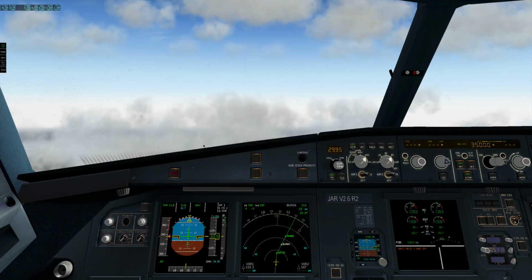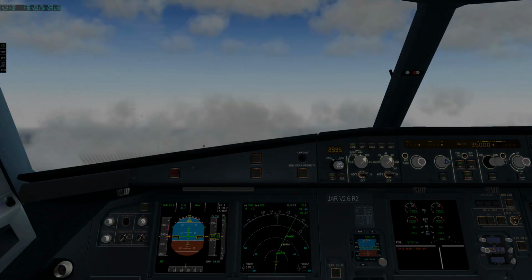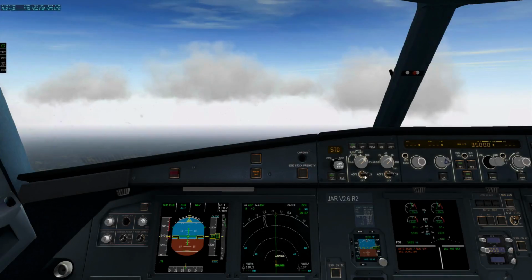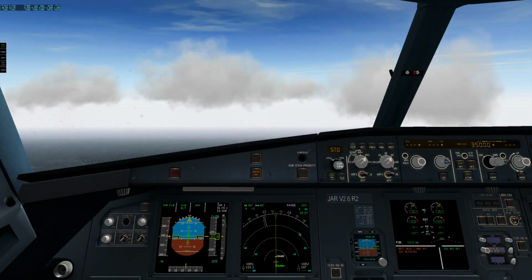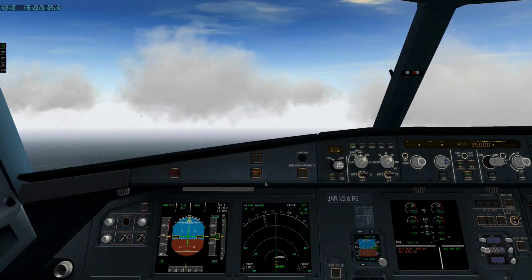So I will get back to you shortly. So here we are at flight level coming up on 230. I took care of my standard baro. It starts flashing down here, but I did get a caution, ice detected.